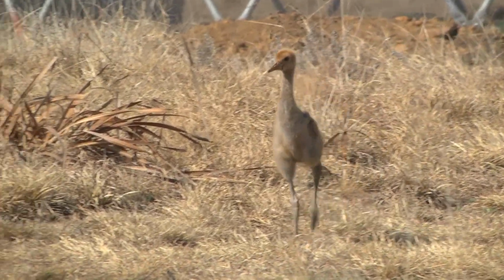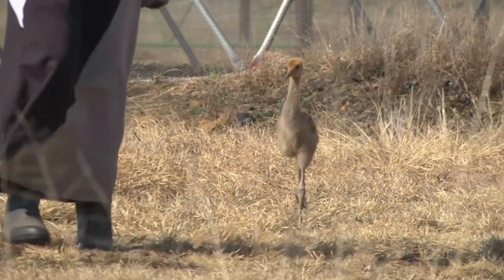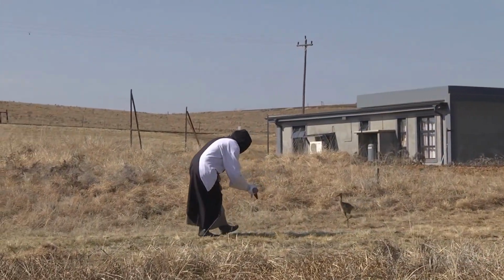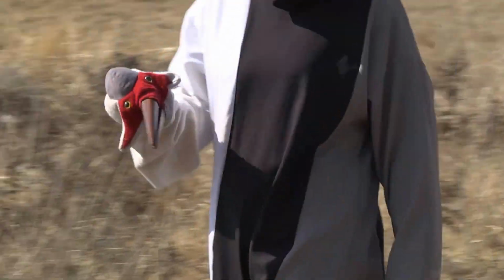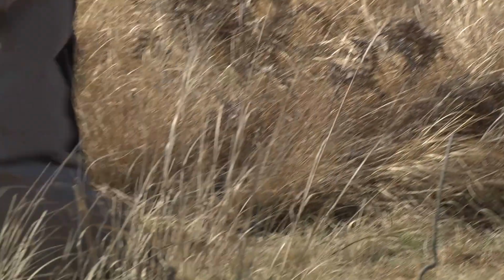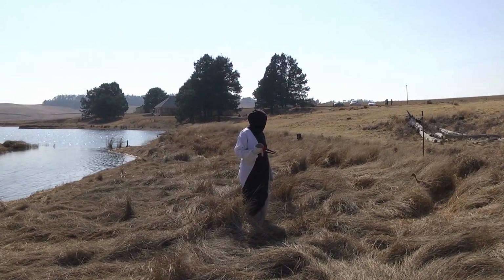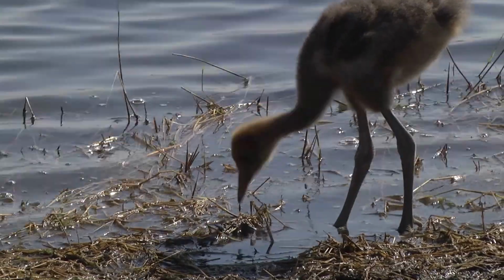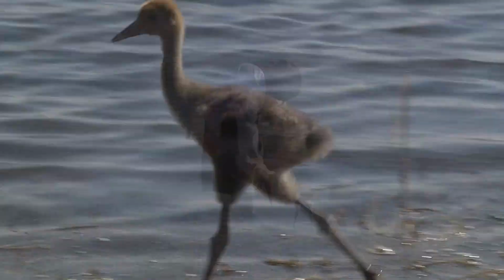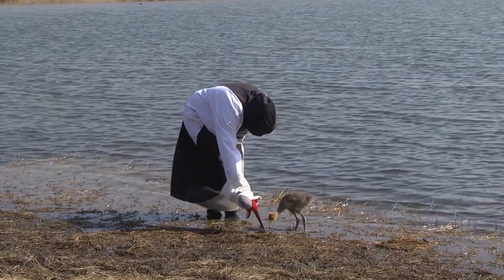Human caretakers, dressed in wattled crane costumes, are now rearing the first 3 wattled crane chicks born in captivity. The human chick mothers mimic the behavior of adult cranes in order to teach the chicks how to forage and survive in the wild.